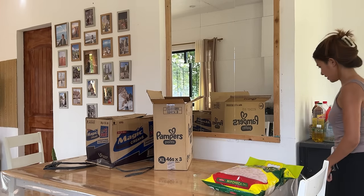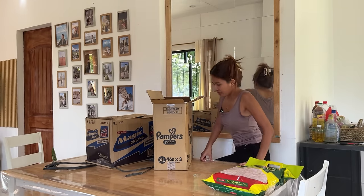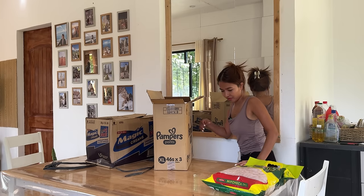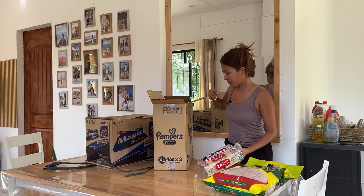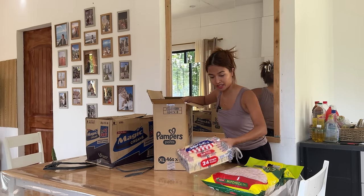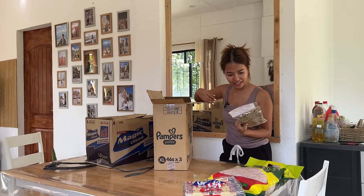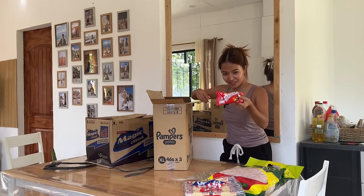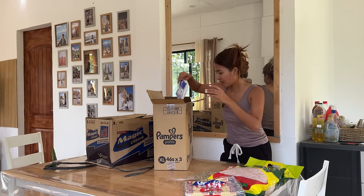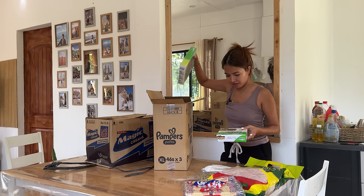Alright, everybody, we're gonna do a grocery haul because I went to the city so we can have some food here at home. Okay, most of these are actually for Papa. So we have here Skyflakes because that's what he can eat. We have here dried fish. Ta-da. Alright, I have here my Maltesers, my favorite chocolate. And then we have here salt and then Fit Bar. Actually, these are for me.